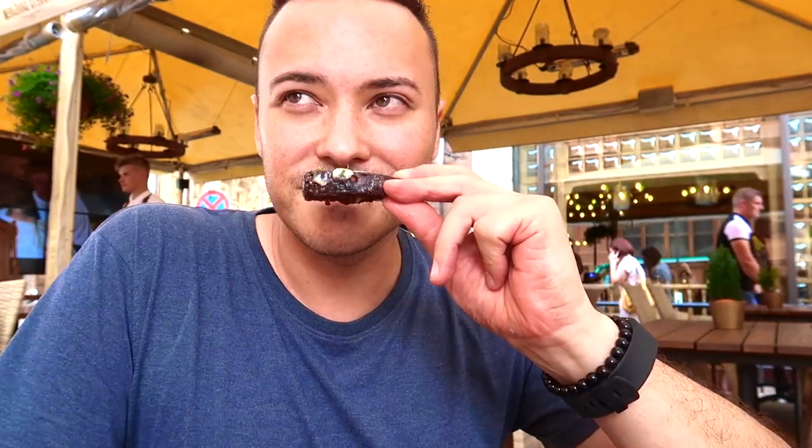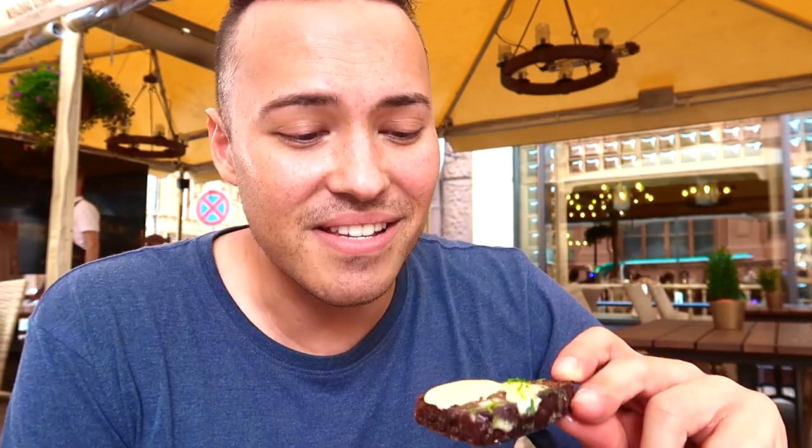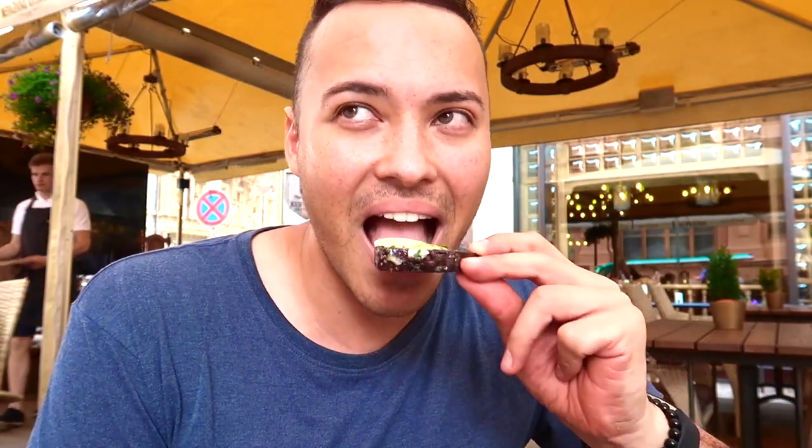Beautiful. I've had rye bread before, but I never knew that you could make it into a garlic bread. It's absolutely amazing. Beautiful, beautiful. Mm, garlic and cheese. Super yum. I can smell it. Hang on a minute. Seriously.